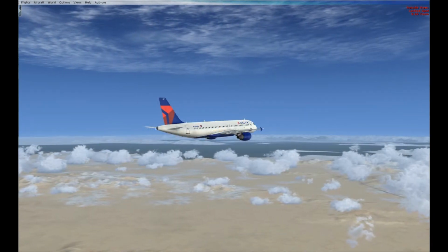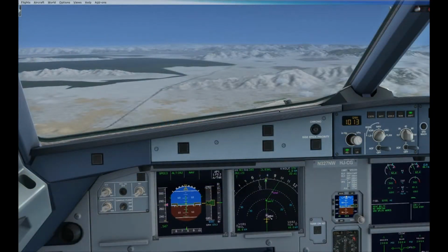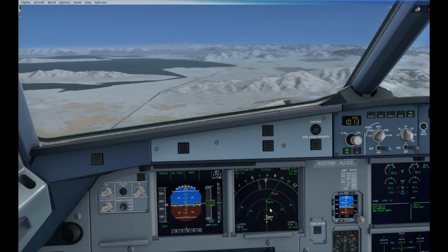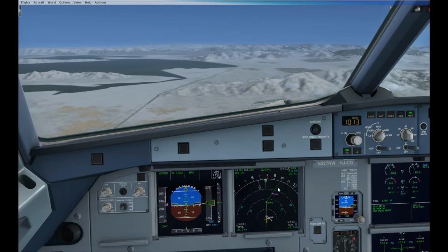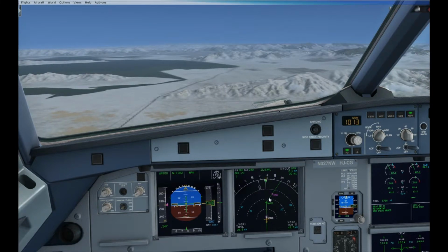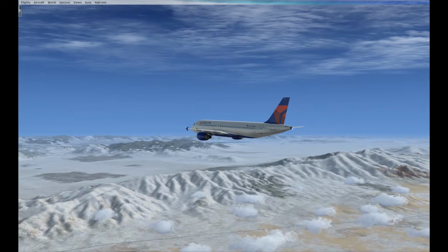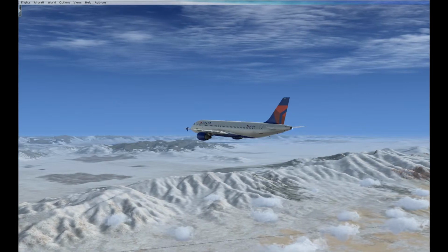Great Salt Lake now in my view. Four miles now from Knoll, proceeding on the same heading to Watts. Then turn and make my descent to 8,000 feet. 17,000. There are a number of mountain ridges in this area. That is the need for 17,000 feet at this point.